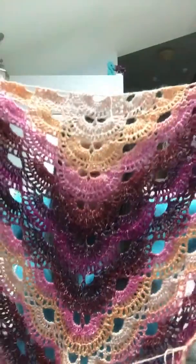So as I mentioned before, I'm making a shawl for my sister-in-law. I got a pattern off YouTube, I think from the Crochet Crowd, I believe. But I am using a yarn cake to make this shawl. So look at how gorgeous it's turned out. It's beautiful. I love the colors, and I'm hoping she'll like it.